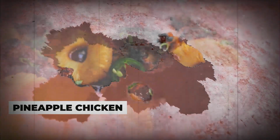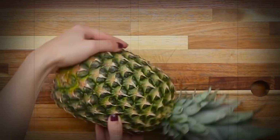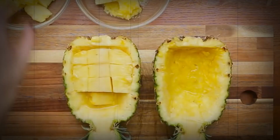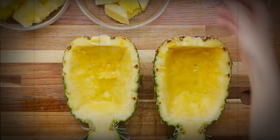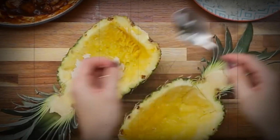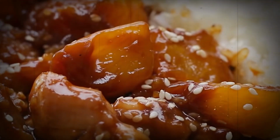Number 13. Pineapple Chicken. We all like pineapple, and we all like chicken. Now put them together, and you are gonna love pineapple chicken. All you need is one of each and the following: pineapple, green bell pepper, red bell pepper, white onion, and eggs. 2 pounds chicken thighs, a 1/3 cup cornstarch, a 1/3 cup salted peanuts or cashews, and Thai chili for garnish.